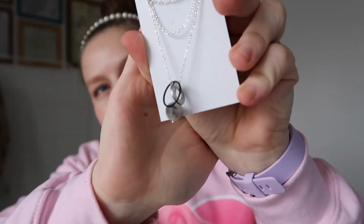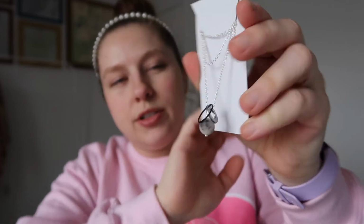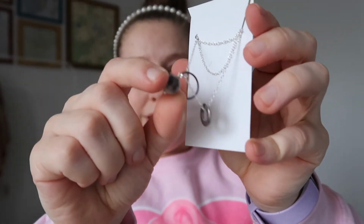So here is the necklace on a silver chain. I don't typically go for silver personally, and I don't know what this little silver piece is meant to be. To me it just looks like a washer you would use when assembling furniture, and then a little black tie, and then I guess this is the Amazonite.